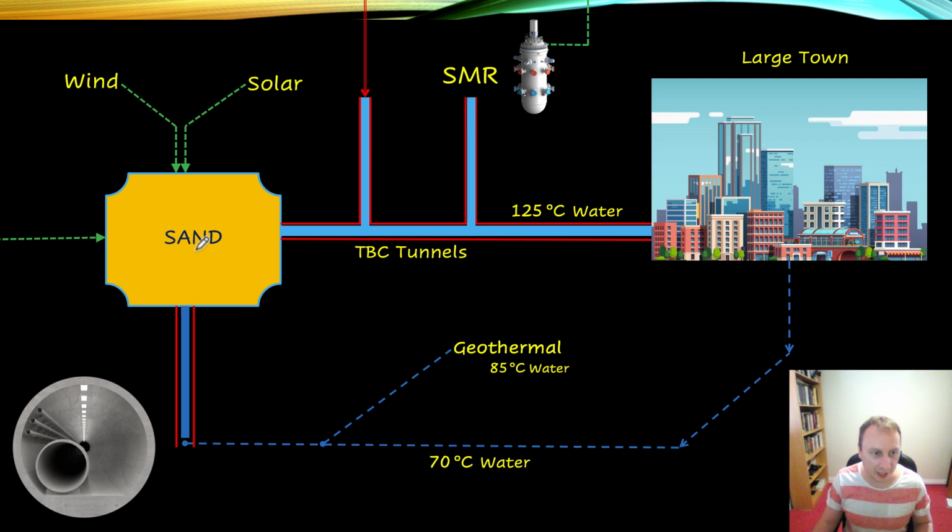We're going to bring it back here, and then we're going to use our hot sand to heat this 70 degrees Celsius water back up to 125 degrees, and then it goes back into our city. It's then reused, then it comes back. So it's a constant process.